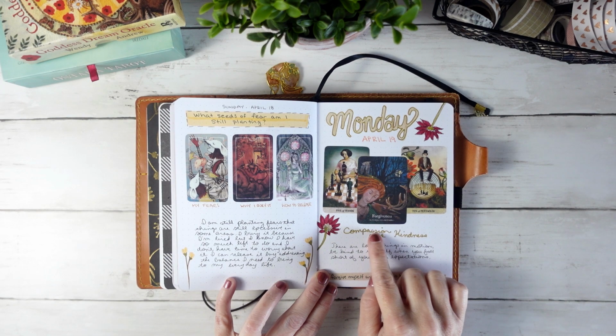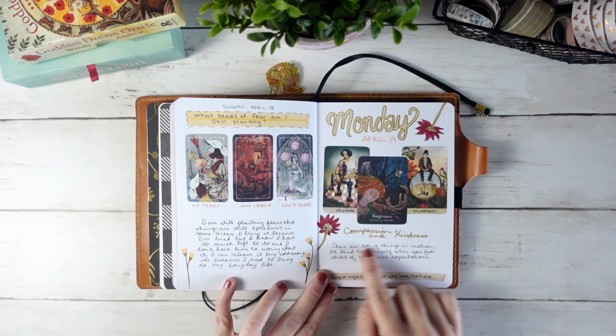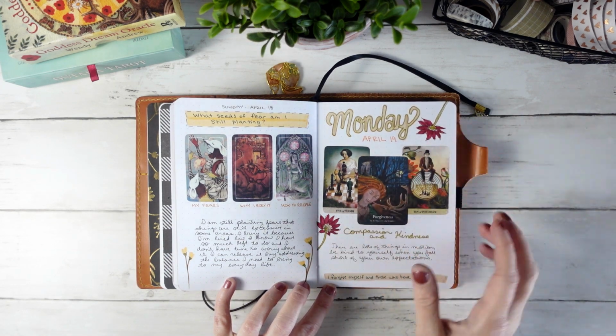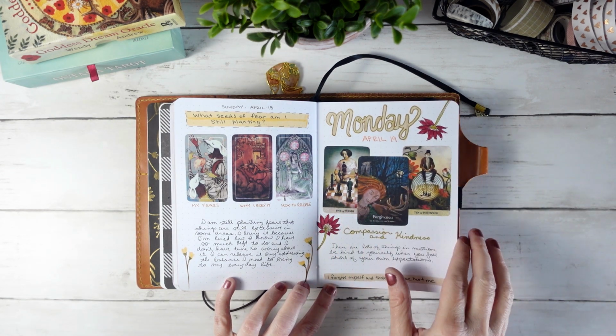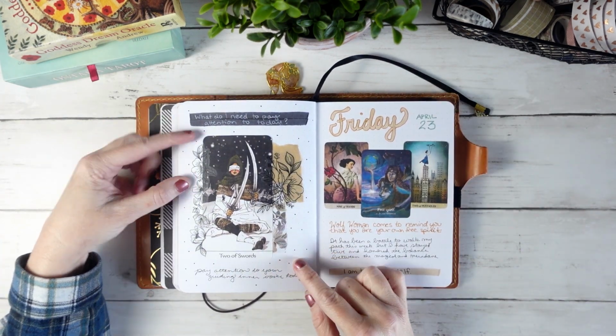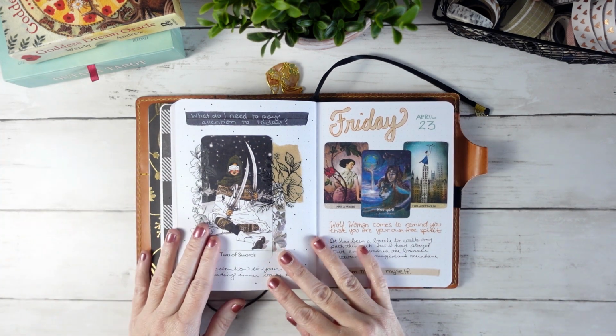I noted the key phrase down at the bottom of the Goddess Dream Oracle, my own reflections, and of course that affirmation. I do love the way these little flowers help balance out the page and pull in that botanical look that we get through the Tarot of the Mystical Moments. That was really fun. So this, I think, is probably my favorite page for all of April.